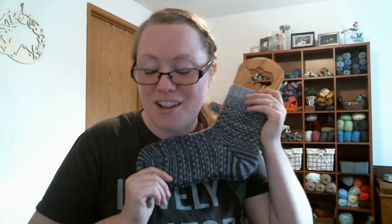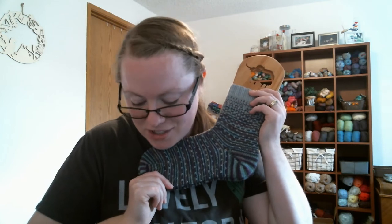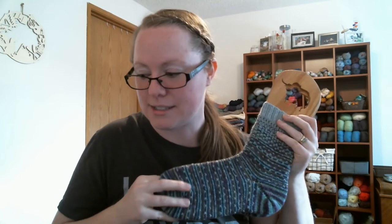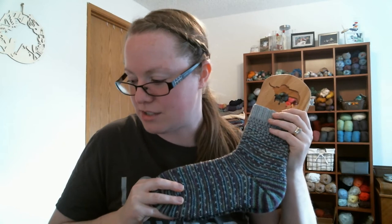Okay, so that's that. The knit along is still going on, and I finished my pair of socks, which is exciting. And then I cast on a second one. So I'm going to kind of do this out of order between finished objects and works in progress, just for the sake of flow. So yeah, this pair is finished.